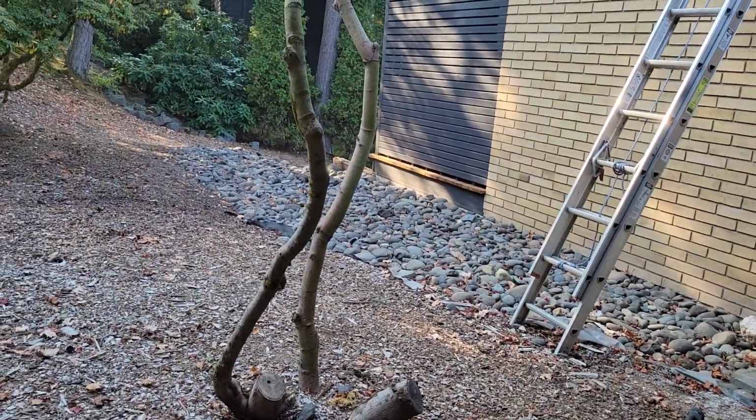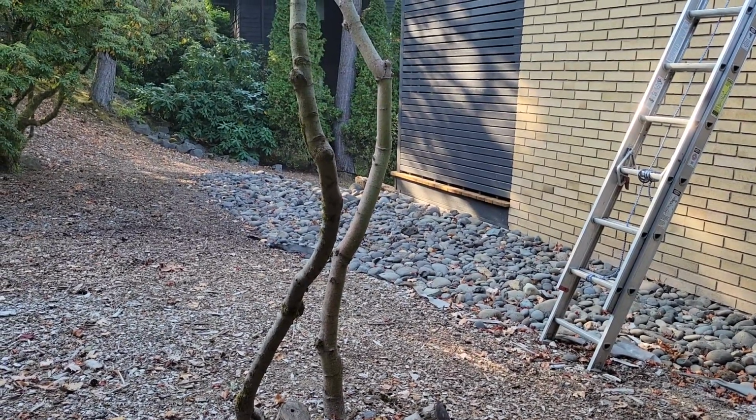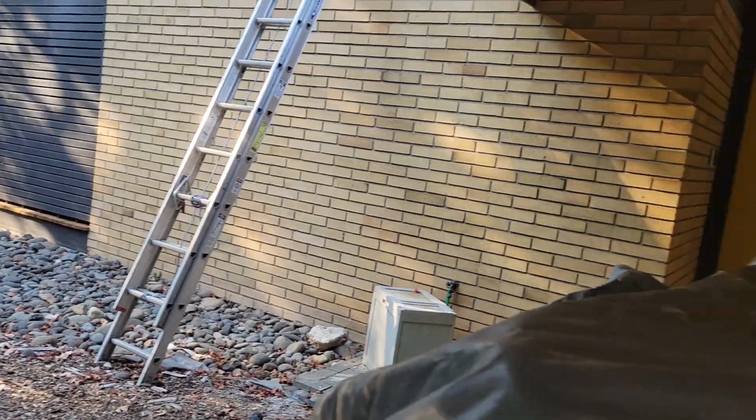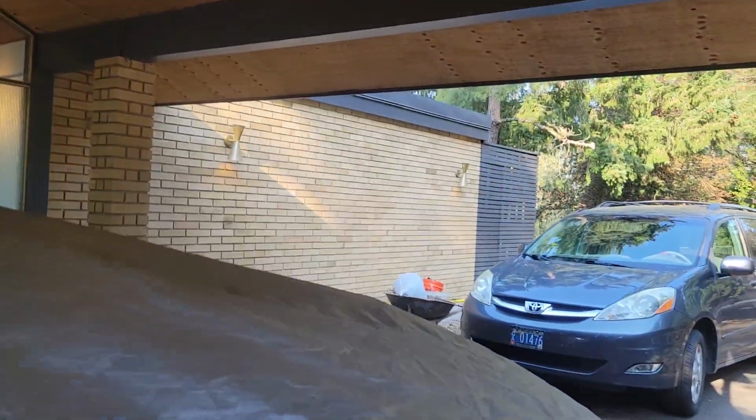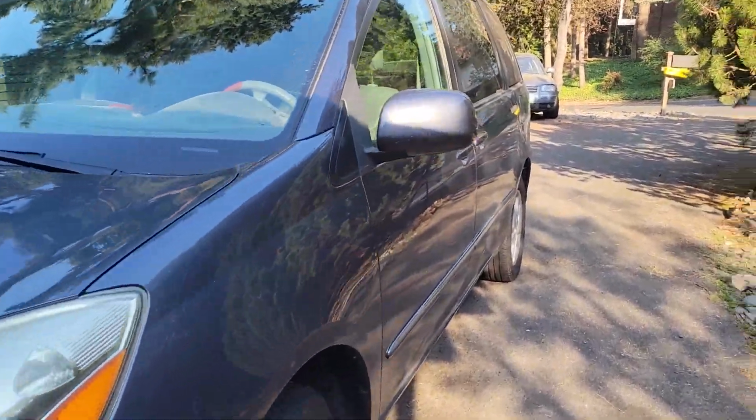We're not married to these big rocks, but they're all over the house, and if they have to be moved, they have to be moved. But it's not something we would care to do. Anyway, let's go back around here.